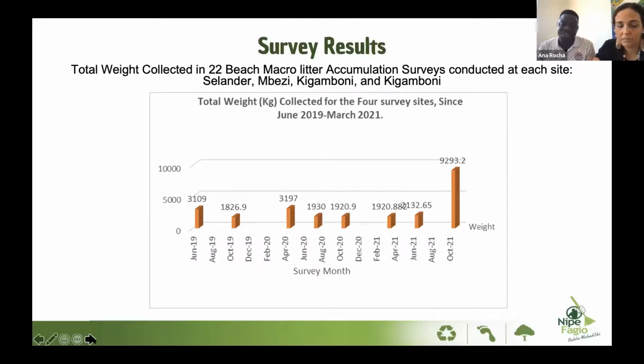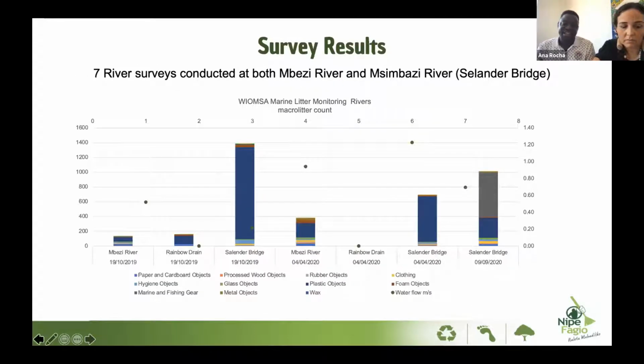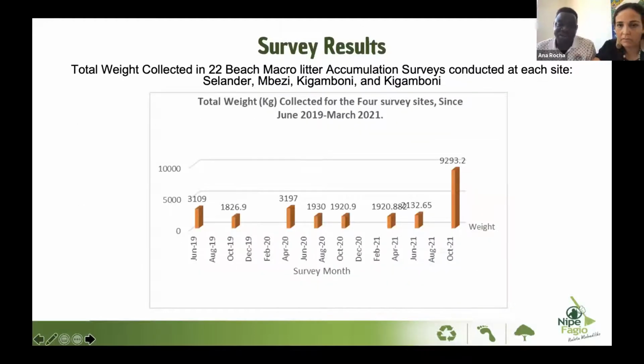But this time we tried to invest much effort and energy to reach all 600 meters, and we also extended the marine litter programs to 2 sites, Kigamboni and Bagamoyo, which is far from the city. So bringing all these places together, and also the rainfall in the last month, brought a large quantity of trash to the beaches.